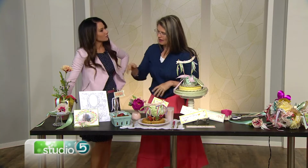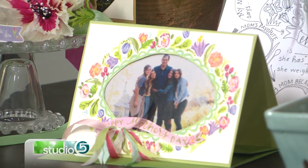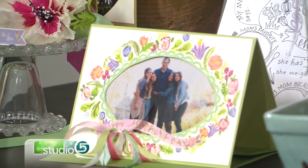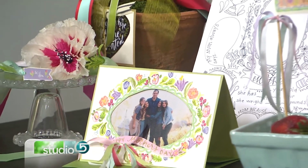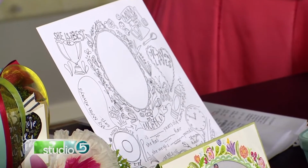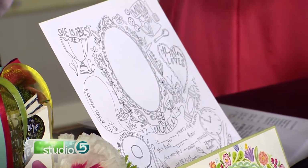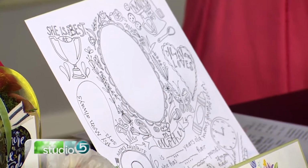So you've got to give a card, and I've made it really easy. This is just a printable that's available on my website, and you can include a photo, you could draw a picture, whatever you want. I've also got this little coloring page, and it has all about mom. You can draw a picture of mom. This is great for teachers, at church if you want to do it with your class, or your kids can download it. It's black and white, easy to print.